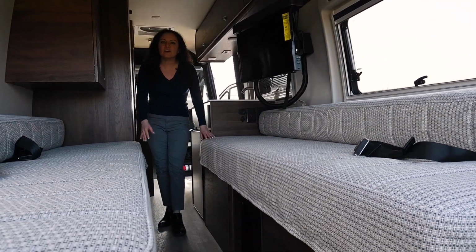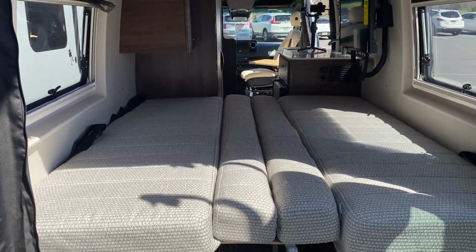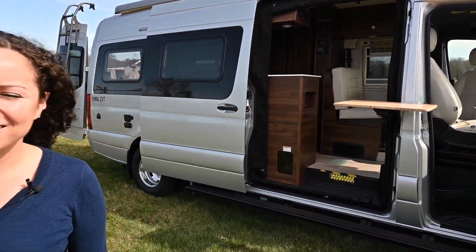Now just like the KL, you would slide out the support section and put the 2 cushions in the middle to create a large bed. So that was the Boldt 70 BL. Next, Bobby's going to show you the Boldt 4x4.